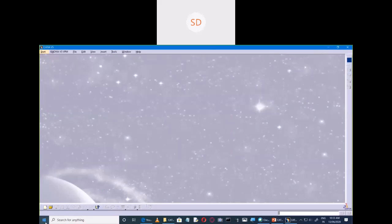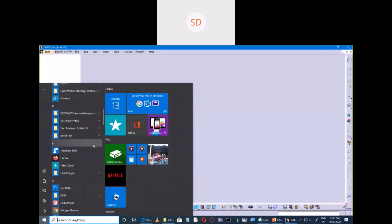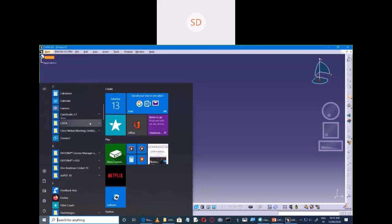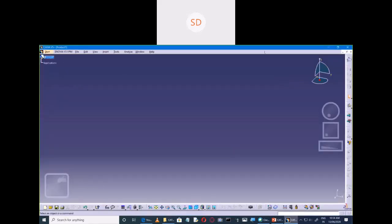Like here, start. Then you go for the Dassault Systemes folder here. So here it is, CATIA. You can click on this icon, otherwise you just double click on the desktop icon, and you are going to get CATIA V5R20. Now I am using release 20 here, fifth version release 20. So in the market, you are going to get different types of releases. Now this is the starting window of CATIA here.